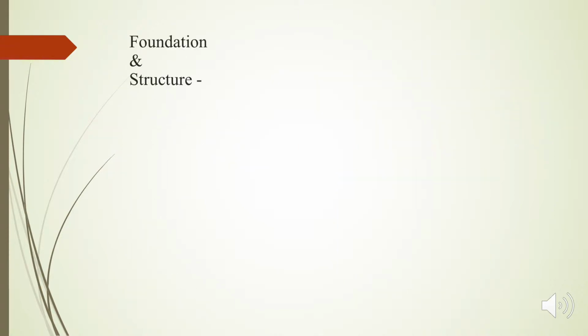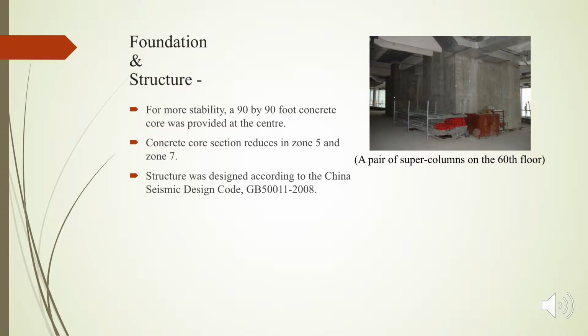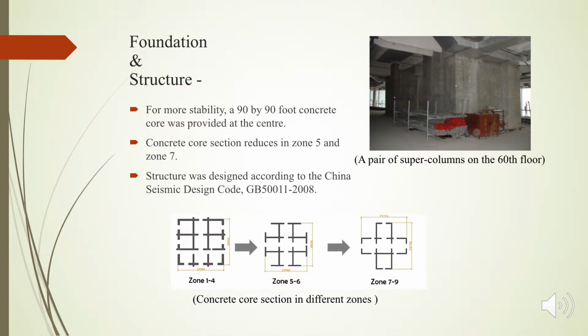Shanghai also has a windy climate and it is an active earthquake zone. The structural team was facing a number of challenges. The structural engineers sought to simplify the building structure system with a 90 by 90 foot concrete core. Due to Shanghai Tower's geometry gradually narrowing at each floor level, the concrete core section reduces and gets simpler in Zone 5 and Zone 7.